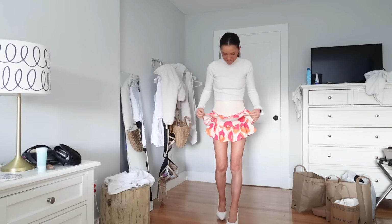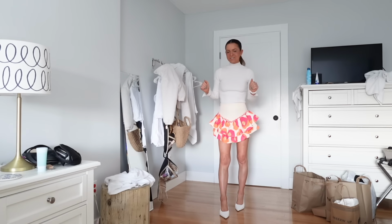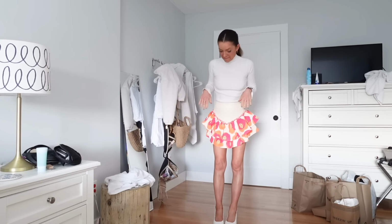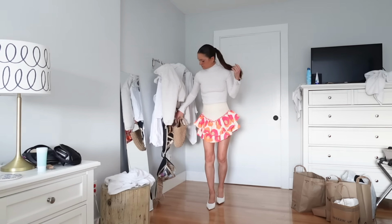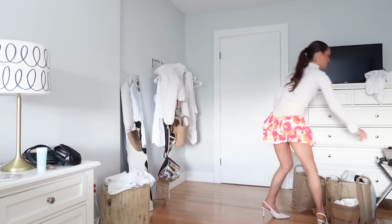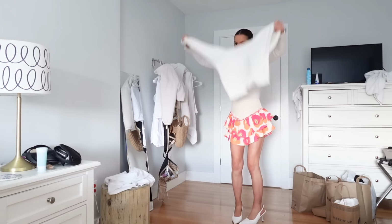I have on this cute little fun skirt. Like I said, if there's any time to wear it, it's Memorial Day in Nantucket. A white sweater. It is a little chilly, so my legs might be chilly, but you know. And I have on little white heels. And I have my little bag. I do have this like throwover.